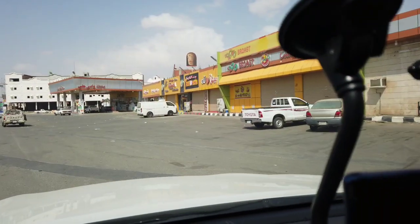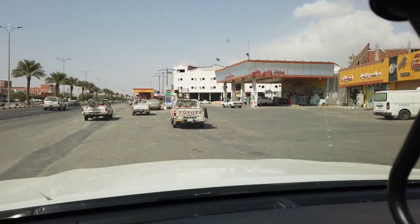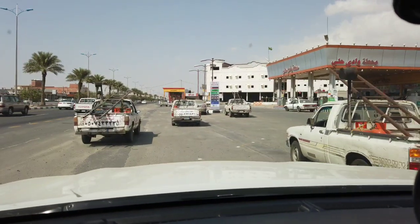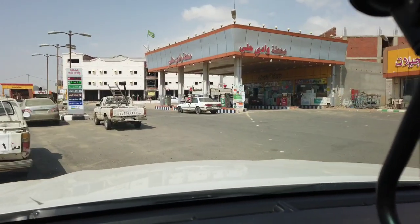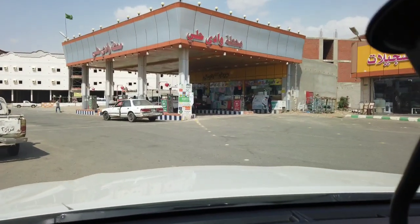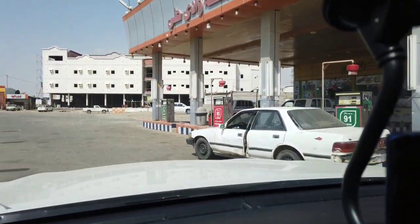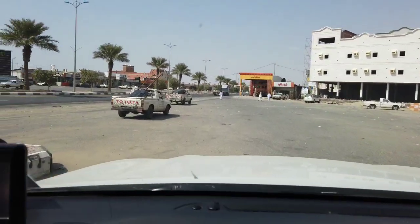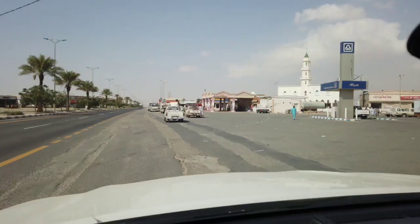Let me show you what is the most famous mode of transport. Yeah, you're correct. Toyota Hilux. Every businessman, every farmer, everyone has got a Toyota Hilux. There underneath in the shade is two more. There's one more. There's a Land Cruiser. Here's two Hiluxes. Everyone has got a Hilux.